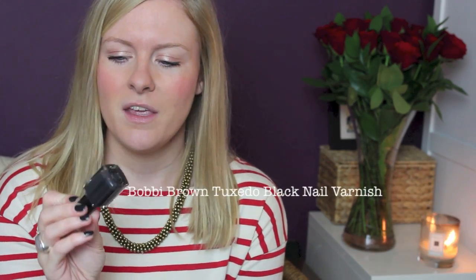Two nail colours I've been loving this month. There is this one, which is Bobbi Brown, and it's called Tuxedo Black, not Black Tuxedo. It's the one I've got on my nails at the moment. I'm not normally a black nail varnish sort of girl at all, but this is black nail varnish for girls who don't like to wear black nail varnish. It's black, but there's something about it that's like off black, and it kind of keeps it classy. So almost like maybe a really dark grey rather than completely black.